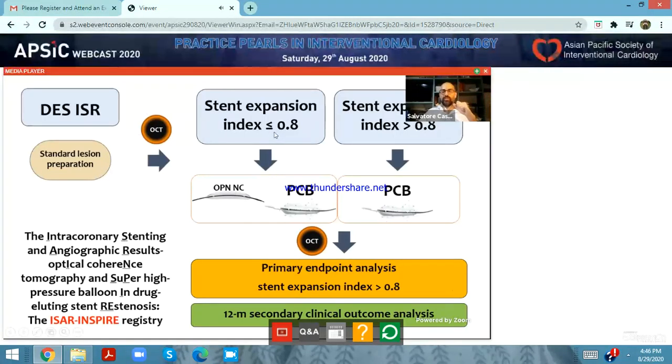In case of a stent expansion below 0.8, that is recognized as well known as the objective of every good stent expansion, we will prepare the vessel again with OPN before using a drug-eluting balloon. Then we will perform OCT, and then we will see if satisfactory stent expansion has been achieved, and what is the importance of this angiographic or imaging endpoint on clinical outcomes.